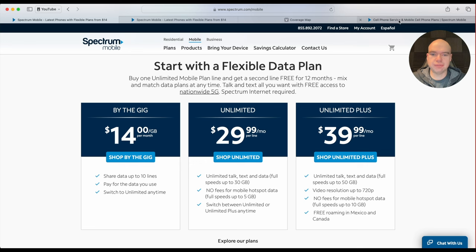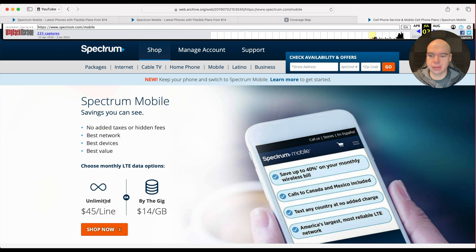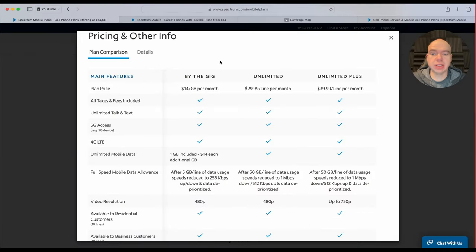Back in the day when they first started, they had Unlimited for $45. There was only one Unlimited line. And they also had the Buy the Gig for $14 a month for each gigabyte. So now we're going to go ahead and dive into the plans here. So first off, it is worth noting that with all these plans here, they offer unlimited talk and text. That's pretty standard nowadays. And also, all these plans have the taxes and fees already included, already baked in.